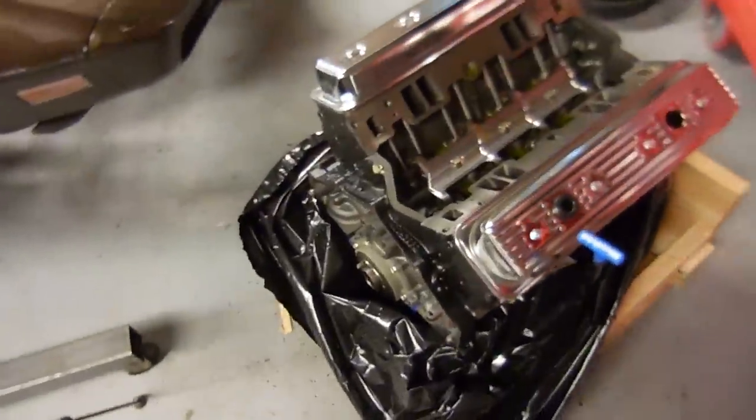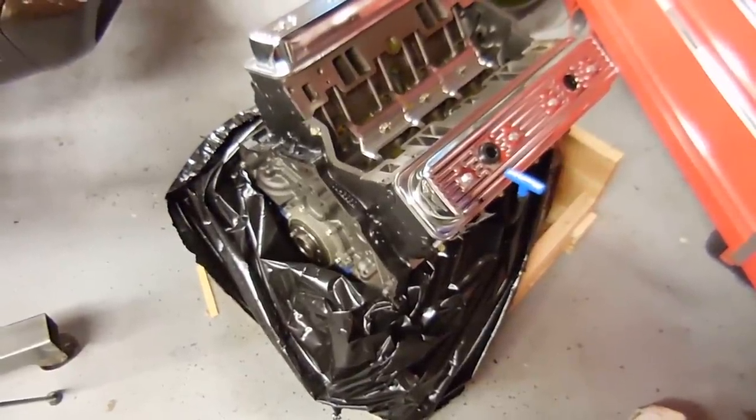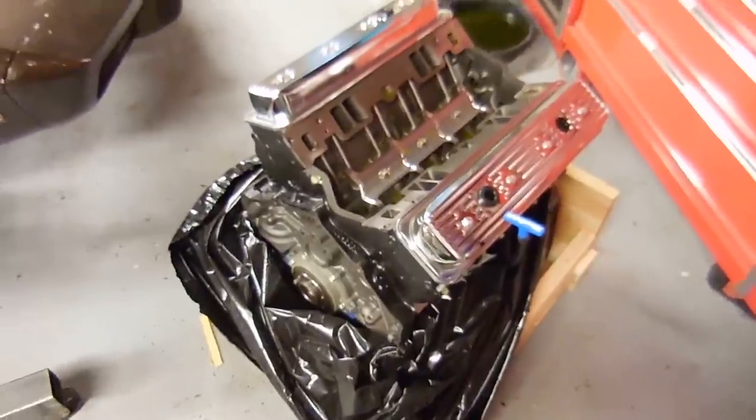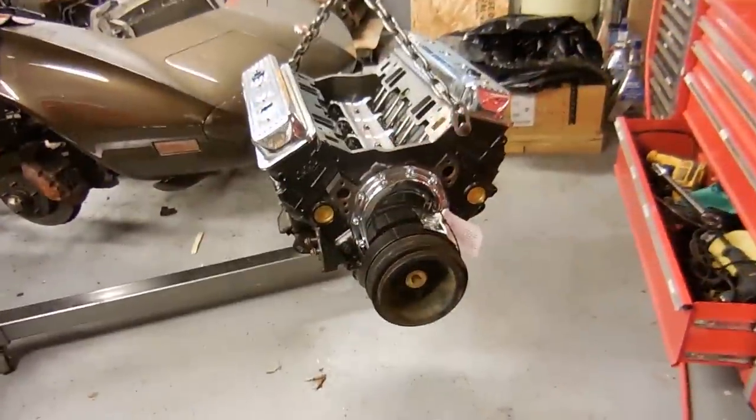I look back at the listing, it doesn't come with a flex plate or a balancer, which means I have to buy one, which I wasn't expecting to, but whatever. I wanted to put it in today, but it looks like it's not going in today. Oh, well.